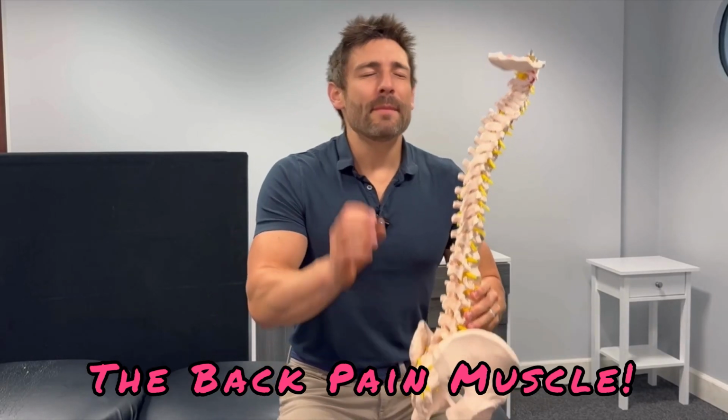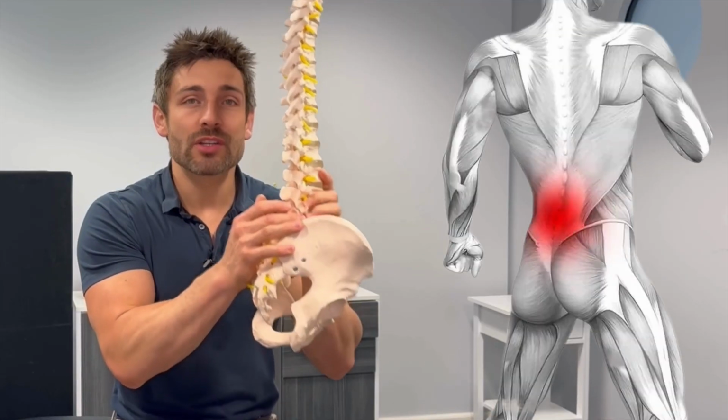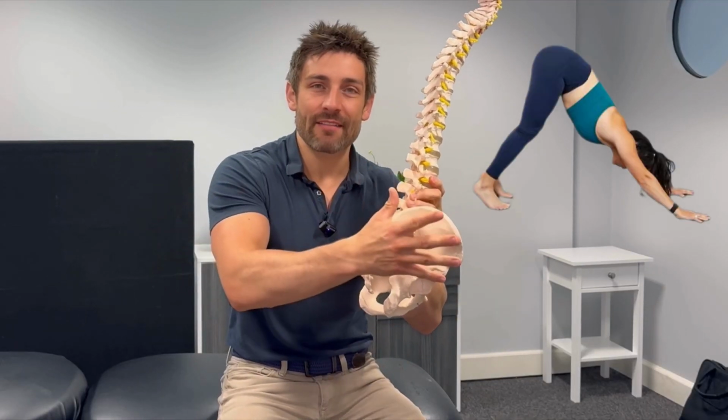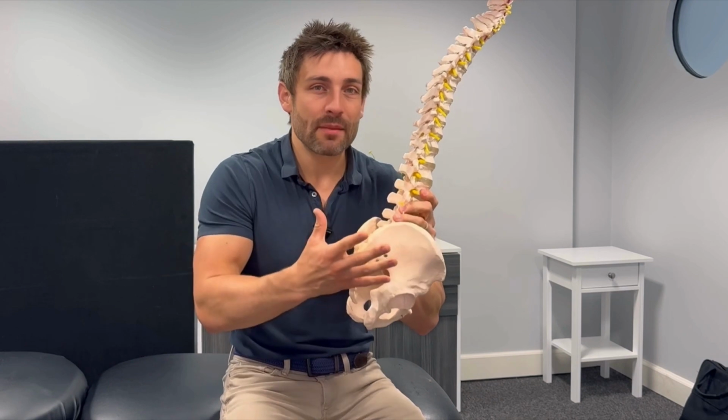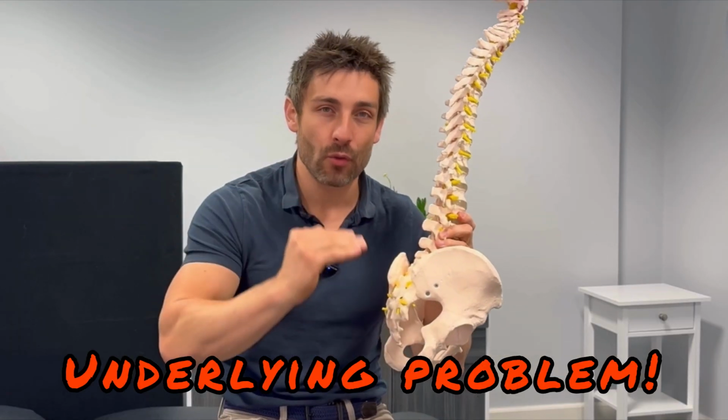I'm going to show you today the most important muscle that you need to strengthen if you want to get long-term back pain relief. Now I say long-term because if you just stretch an area or give it a rub, it feels looser, but it comes back. Of course it's going to come back because we're not addressing the underlying cause of the problem.